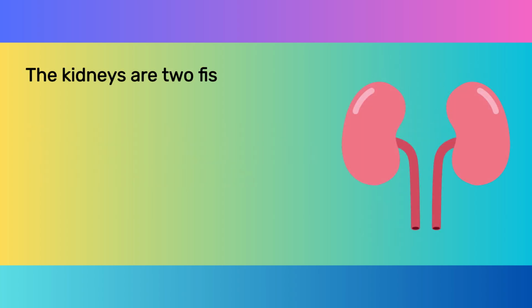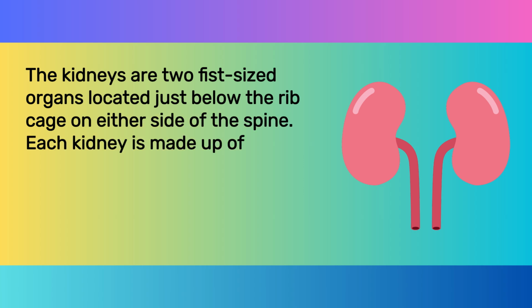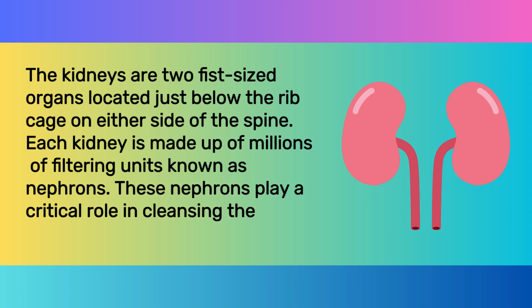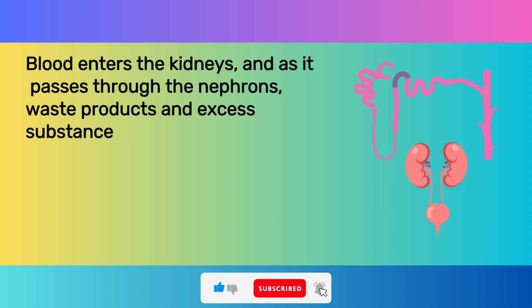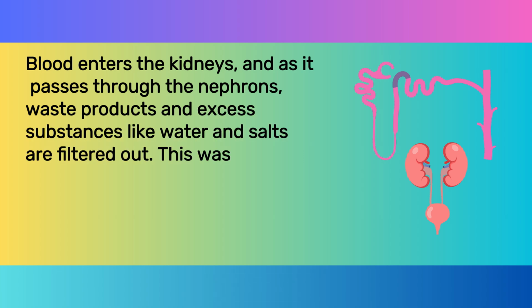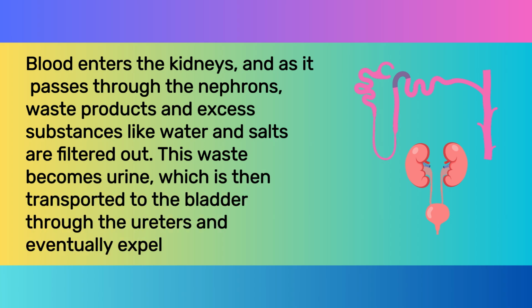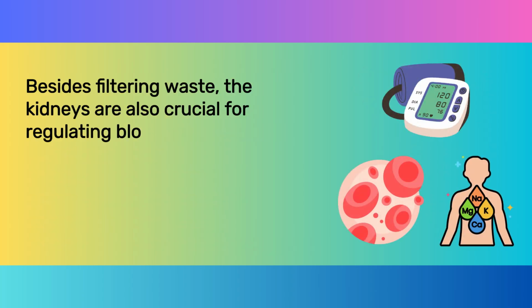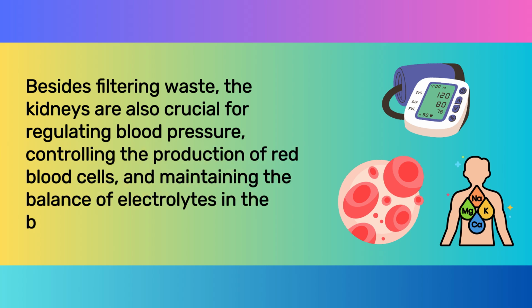The kidneys are two fist-sized organs located just below the rib cage on either side of the spine. Each kidney is made up of millions of filtering units known as nephrons. These nephrons play a critical role in cleansing the blood and balancing bodily fluids. Blood enters the kidneys, and as it passes through the nephrons, waste products and excess substances like water and salts are filtered out. This waste becomes urine, which is then transported to the bladder through the ureters and eventually expelled from the body. Besides filtering waste, the kidneys are also crucial for regulating blood pressure, controlling the production of red blood cells, and maintaining the balance of electrolytes in the body.